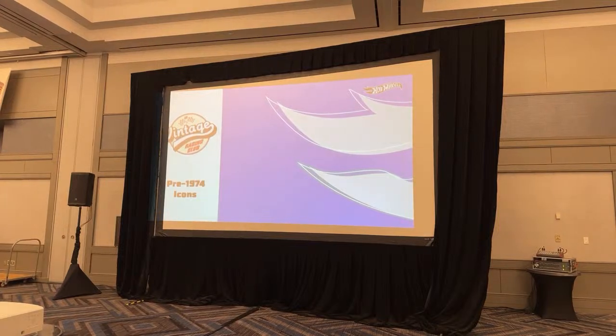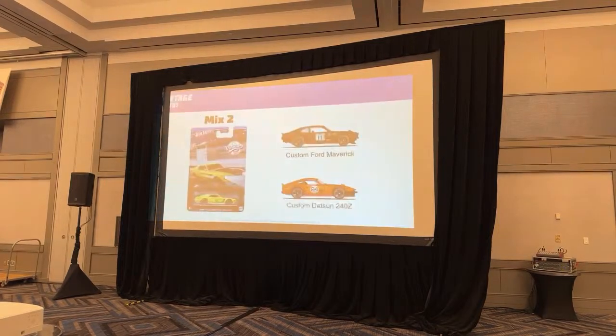And then we're carrying on the Vintage Racing Club. This is kind of like pre-74 race cars and stuff. They're loosely based on stuff that might have existed, but also taking some liberties and changing stuff up.